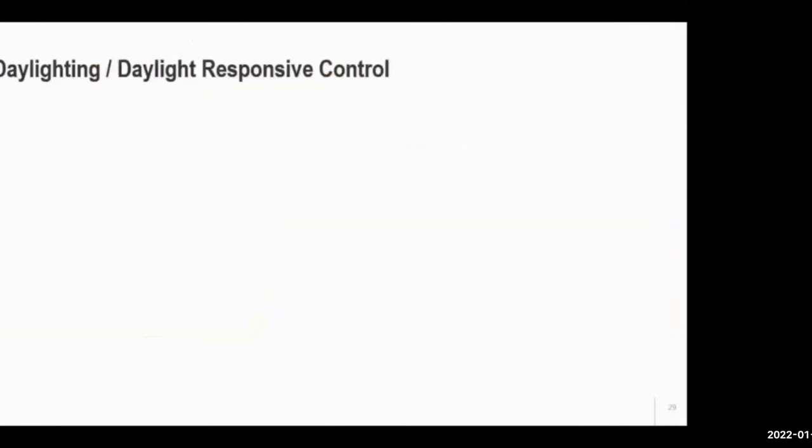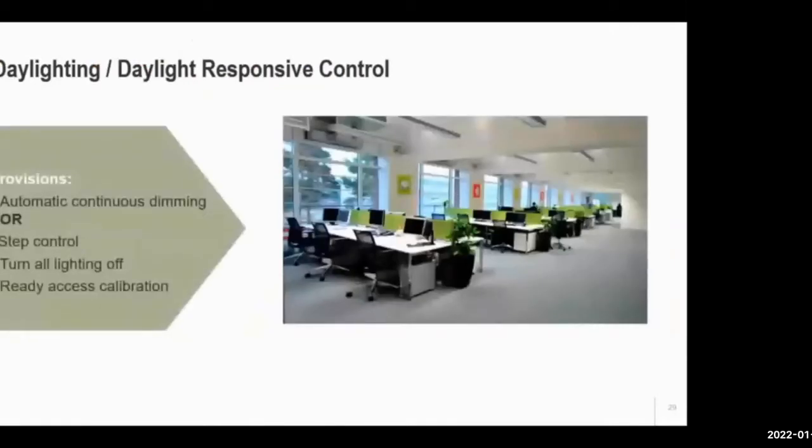Daylight responsive controls over time have come into the code to be automatic, and at its core, what it's intending to do is simply reduce the light level when we have an adequate contribution of daylighting for a given space. Based on the code, it might be permissible to do continuous dimming, or you might be able to choose step control. Some codes restrict continuous dimming in certain spaces. The IECC does. It requires continuous dimming for side-lit automatic daylighting control in classrooms, labs, library reading rooms, and office spaces. All others may choose to use step control. Most other codes allow you to use either one.